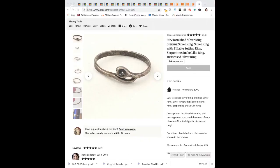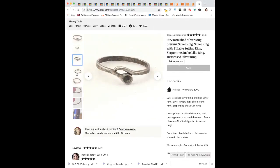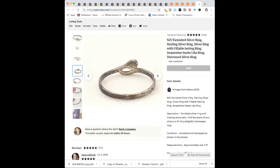What was it, $27.99? Okay, and then this was from some stuff that Sharon Pfeiffer sent me a long time ago. After I listed it, I was like, why did I list this? It's missing a stone, and I don't even know. But I listed it, and it eventually sold. It took forever. God, what did it sell for? Like $7.99. So anything will sell. Just give it time, right?